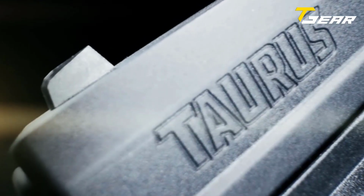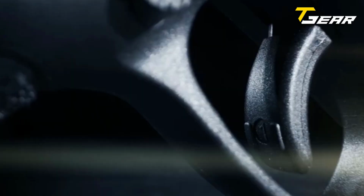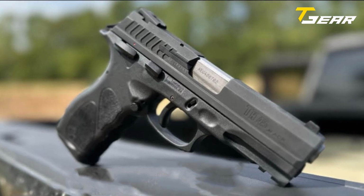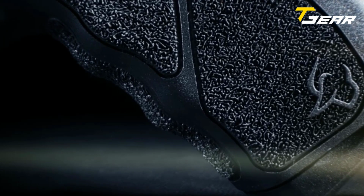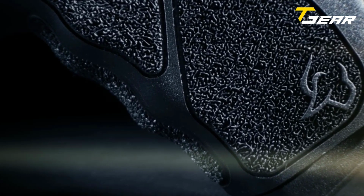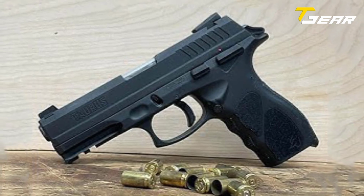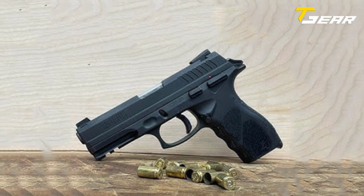With a 13-round capacity, the TH45 ensures you have substantial firepower. The fixed front sight and drift-adjustable rear sight contribute to accurate targeting, while the double-action/single-action mechanism provides versatility in shooting styles. The full-sized frame, constructed from durable polymer with a sleek black finish, provides a comfortable grip and balance. Including an accessory rail adds customization options, and the ambidextrous safety enhances user accessibility.